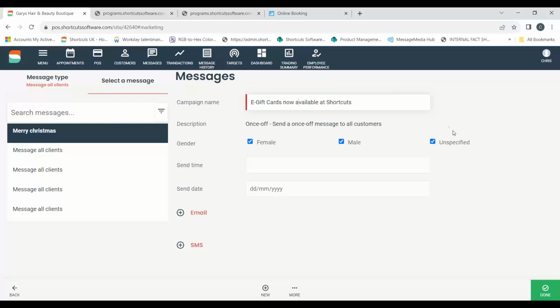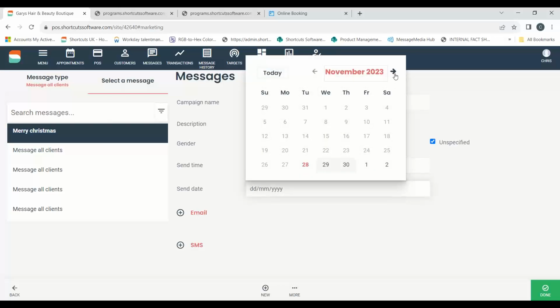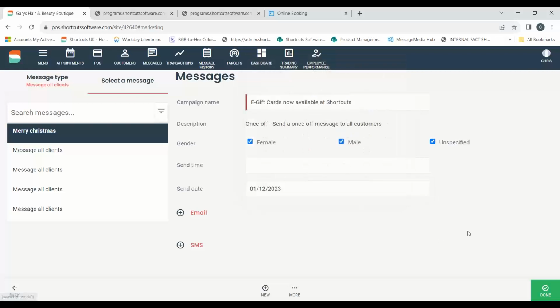You can adjust the gender if applicable. And you can pop the send time, such as 9 AM, 9:30 or 10 AM and so forth. And you can also adjust the send date. So you can be nice and proactive. Now underneath, you've got your two platforms to send this out by. We've got email and we've got SMS.